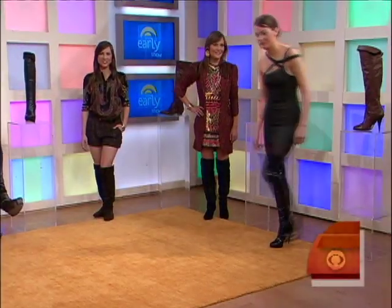So how do you decide? Like the last two looks, they're not wearing tights. We have bare skin with the thigh high. This is where you have to be careful. If you're wearing a mini dress, something that is sexy on top, you definitely want to cover the legs with a tight. But if you're wearing something that's a little bit looser, a little bit more casual, then you can forego the tights. Okay, our last look is what we're calling Glamazon.